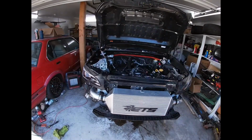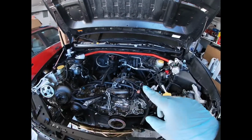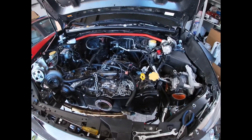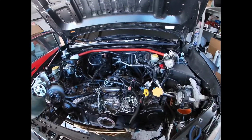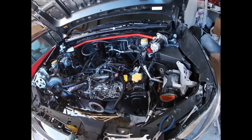All right, and the good news is the engine's in. Made it to the transmission. Before you guys say anything, I already know Josh is going to say it to me. That was a painful install to watch. It was a painful install for me to do.